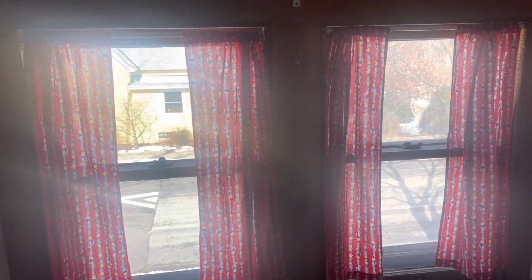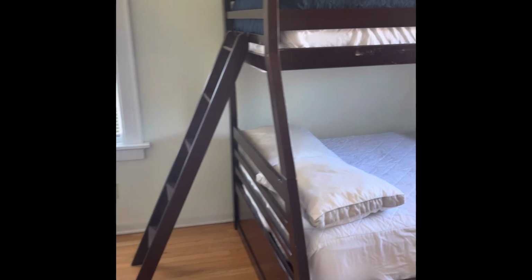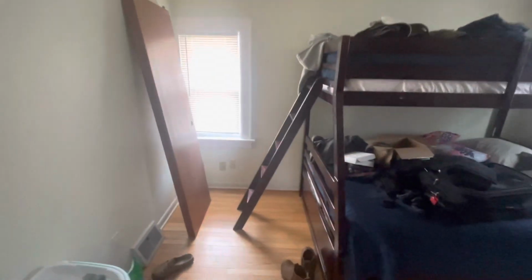Before, but there were no curtains there. And I found these at an antique store. This is the spare bedroom, and it's where my husband keeps his clothes, and it's not the neatest, so I keep my laundry in here. So anyway, there's nothing to talk about there.